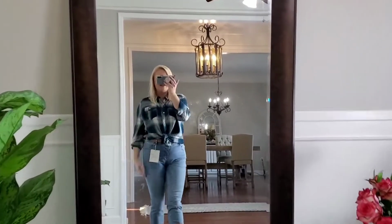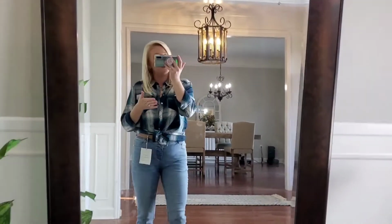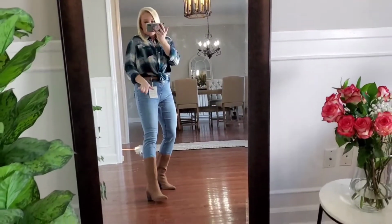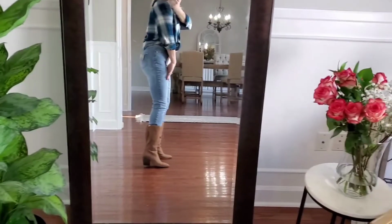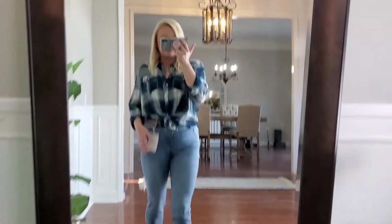Yeehaw, cowboy! So we all know that Western wear is coming in strong in fashion at the moment. So I'm playing it up to the best of my ability with some cowboy boots. Yes. Okay, so these are the jeans.